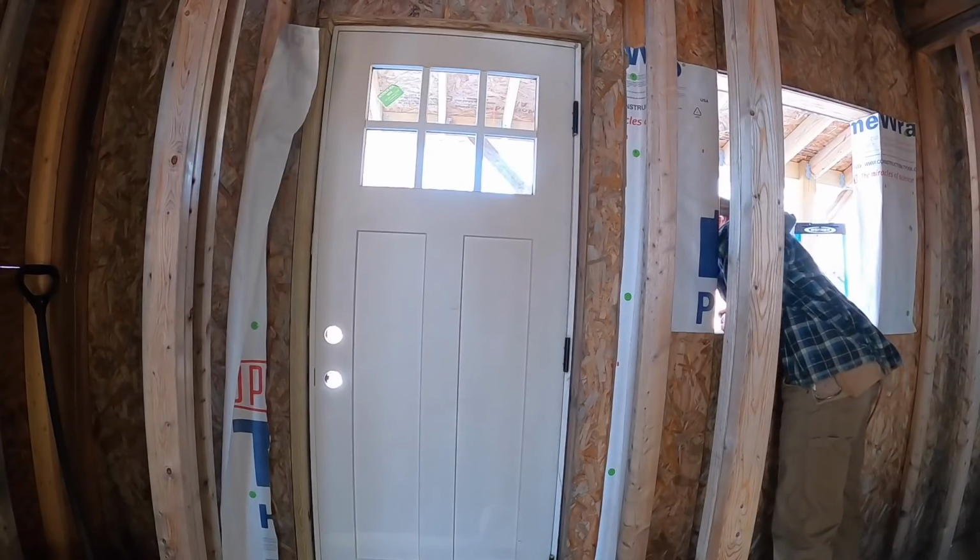At this point, I gave poor instruction. I should have told her to only go halfway in and not all the way in. So I had to get her to pull it back out.